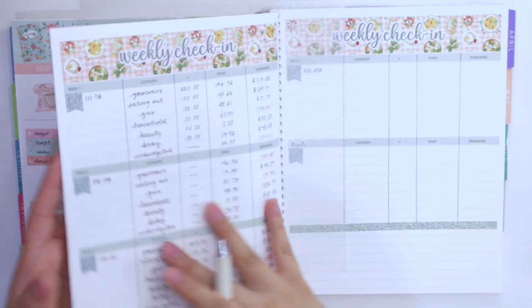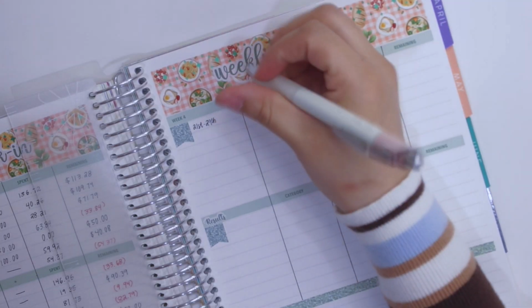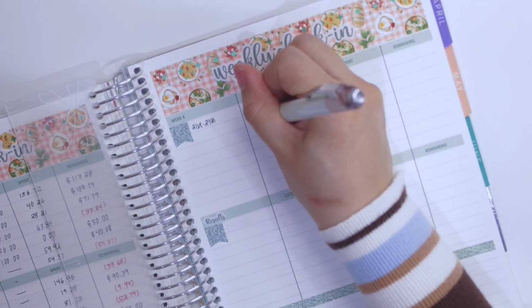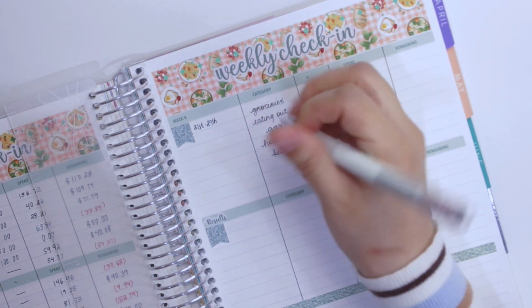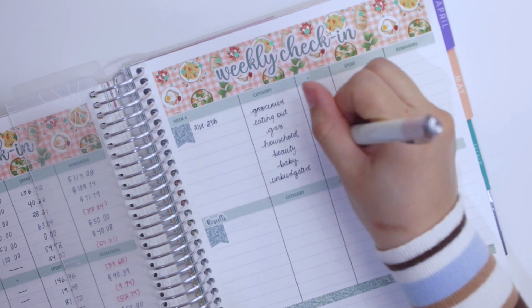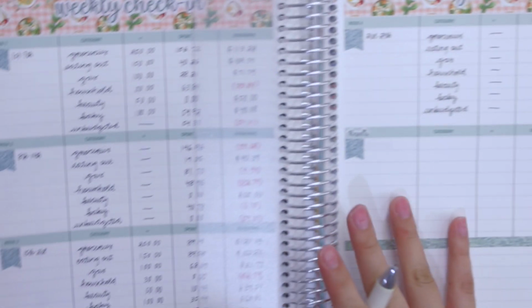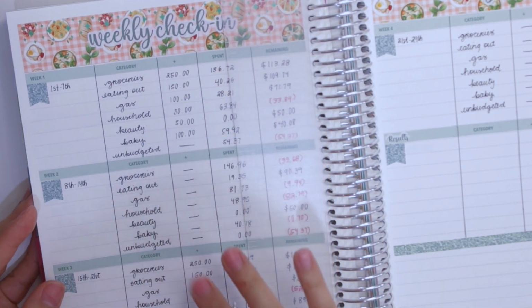Okay, let's go ahead and get started. So I have here week 4, and I'm going to quickly write out my categories. And then I'm going to make dashes here because we're not adding any money towards these categories. We only do that, as I mentioned in past weekly check-in videos, on the weeks that we get paid.